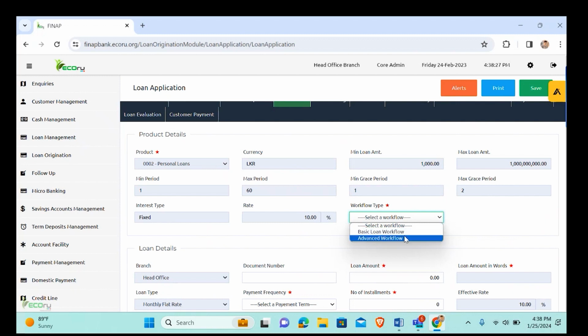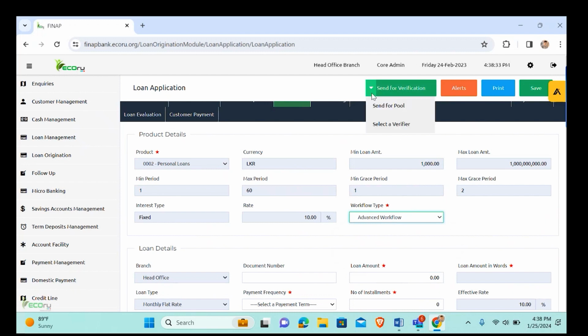If it's a basic workflow, you can select that. If it's an advanced workflow, with the workflow setup, once you create this, it will decide how you want to process this to verify. Likewise, if it's a basic workflow, then it will route to the specific role of the person that the loan approval has to be sent to.